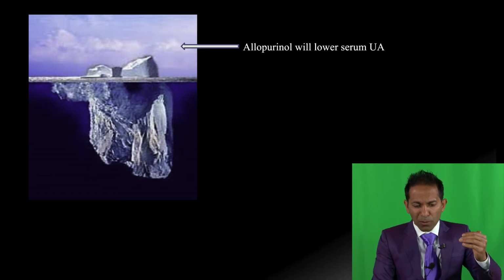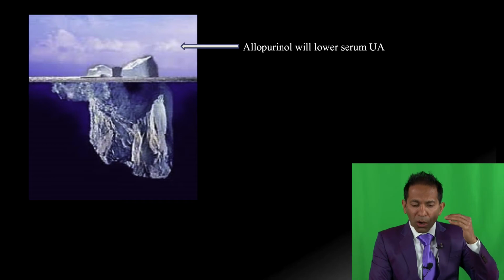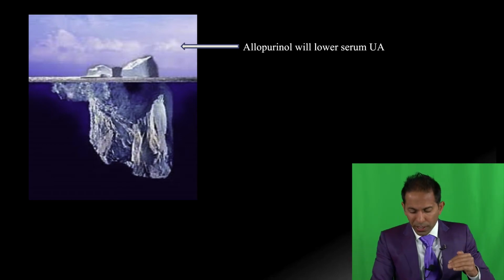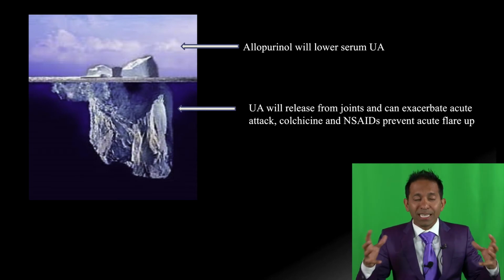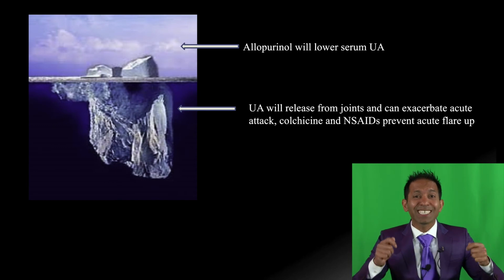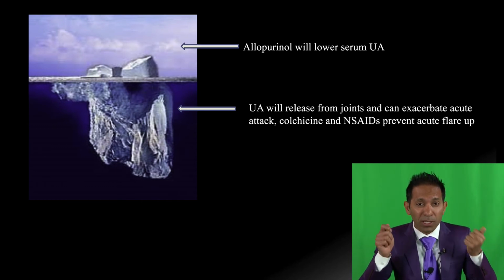So why do we give NSAID therapy, colchicine, and sometimes we can also justify giving less than 10 milligram of prednisone? The concept is the iceberg phenomenon. When you give allopurinol or Uloric, it will lower the serum uric acid, which can fluctuate, and now the patient has uric acid in their joint which will be released from the joint. It will go to the systemic circulation, which can cause an acute gout attack.